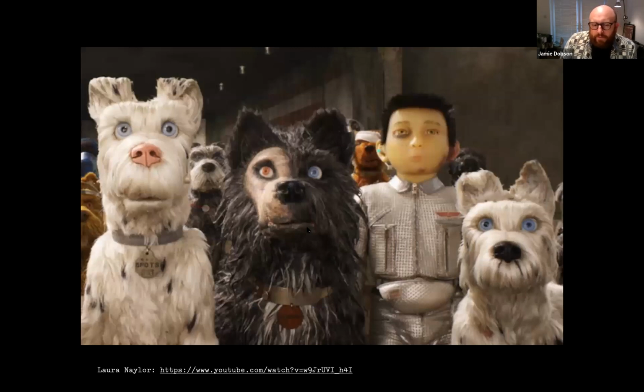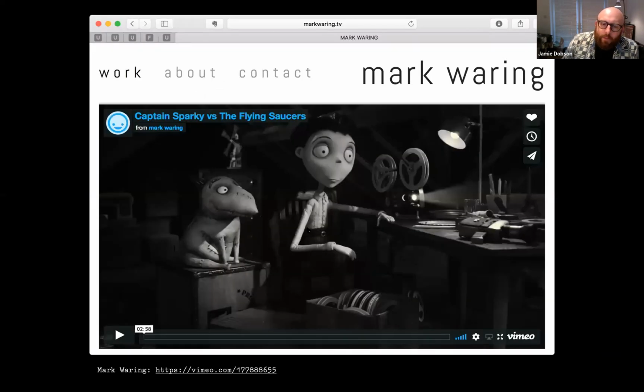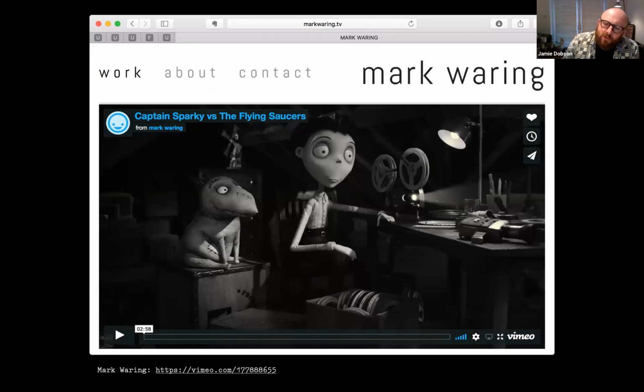And then some other things from other courses that you might recognize. Laura Naylor is an animator, but actually a 2D animator. She worked on some of the 2D animation for Wes Anderson's Isle of Dogs. She's also one of the animators for Simon's Cat. Mark Waring has done a lot of work with Wes Anderson. He was the director of animation for Isle of Dogs. He was also the director of animation on Tim Burton's Corpse Bride.